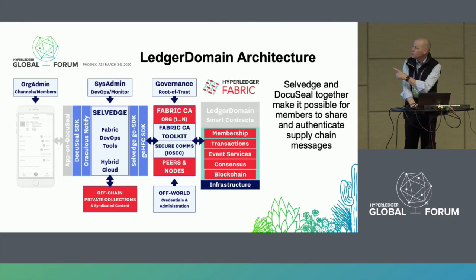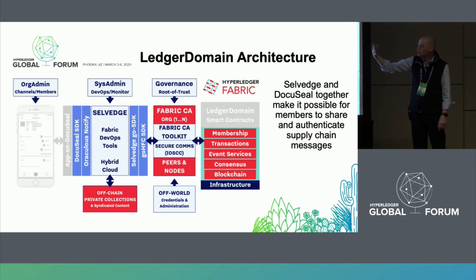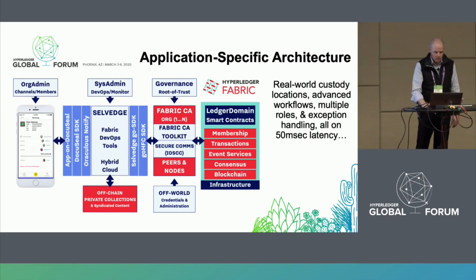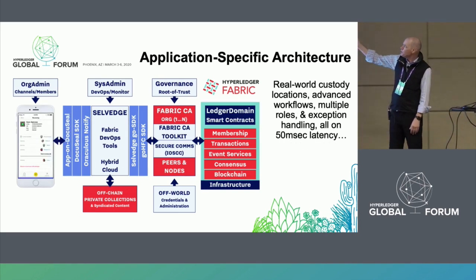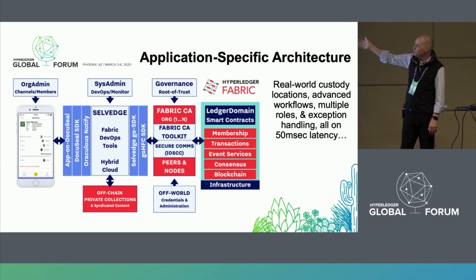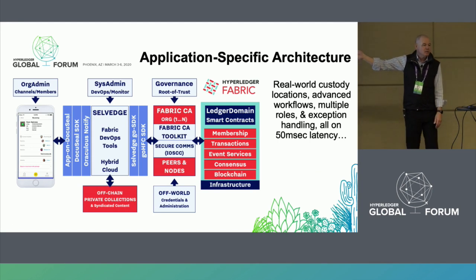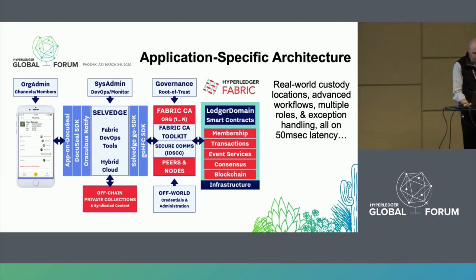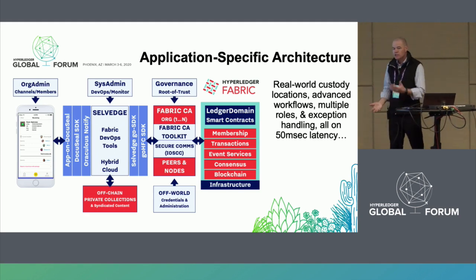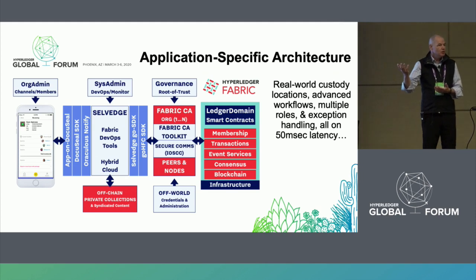So as I said, that's what we added then, all this stuff, which sets up the supply chain for you, gets everything going, and then we then add the app-specific stuff with advanced workflows, multiple roles, all the exception handling, and then we clocked it out at 50 milliseconds. So that's how we ran it. And so again, it's a trade-off that everybody has to think about. We talked about this upstairs earlier.